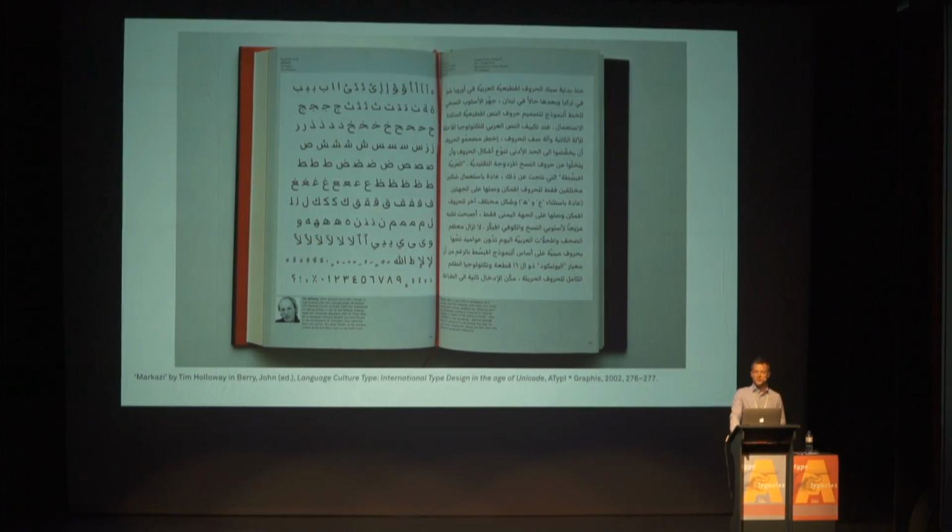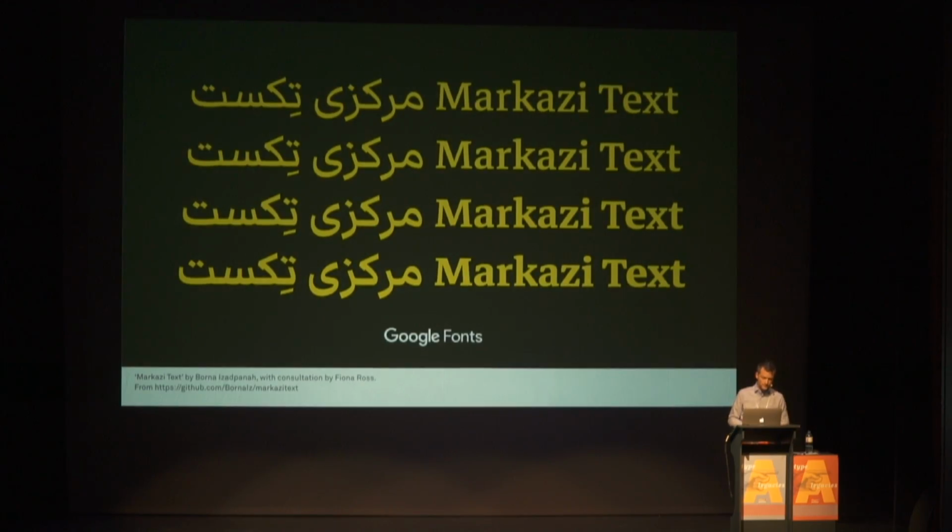To me, it always seemed a shame that this pioneering and award-winning design did not get published, that is, until last year. Initiated by Gerry Leonidas as a joint project of the University of Reading and Google, Borna Izadpanah and Fiona Ross developed Tim's design into a full family and released it with an open source license. Florian Runge designed the Latin companion to the project, and what could better demonstrate the open questions in Arabic low-contrast design than the decision to pair Markazi with a Latin serif typeface?